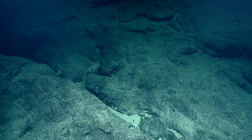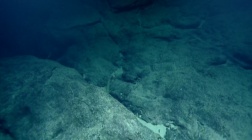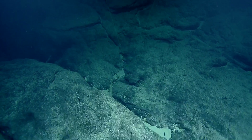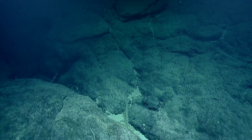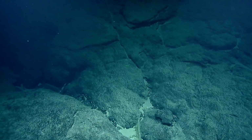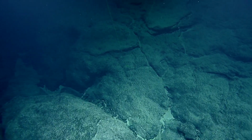So we've got another move coming soon? Stand by. We're not in a rush. Is that a sponge or a coral up there? Sponge. That thin one? A sponge.